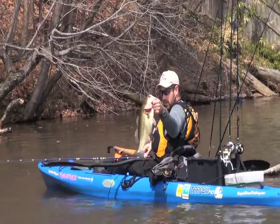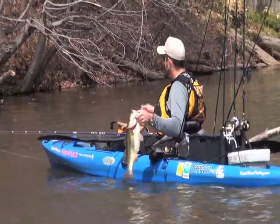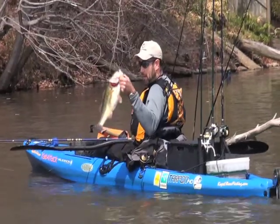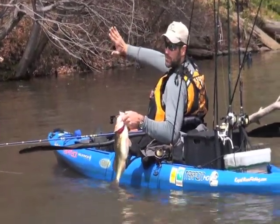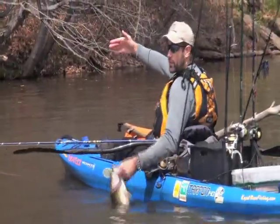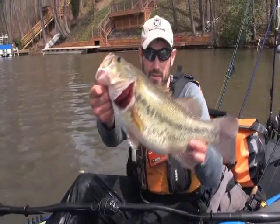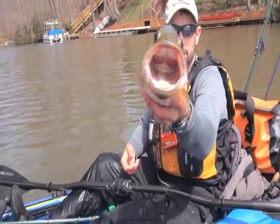This cove is a little further down the lake from where we first were, and I'm going to fish it shallow. Again, it's the same northwest wind protected bank. It's a bank that's parallel to the first one that we were on. All right, big girls come shallow first. We'll send her back down there.